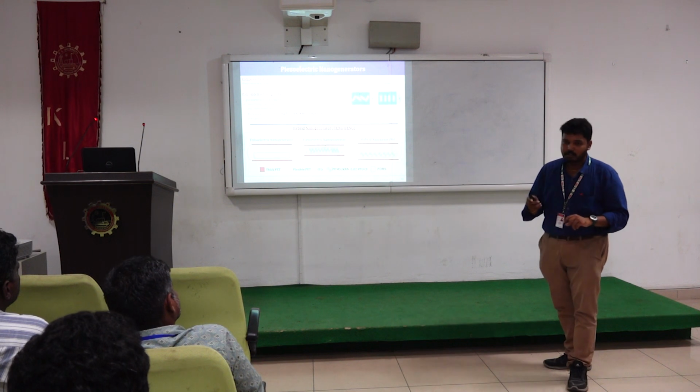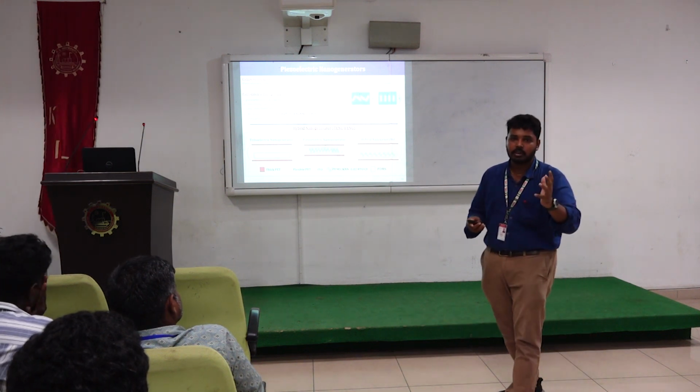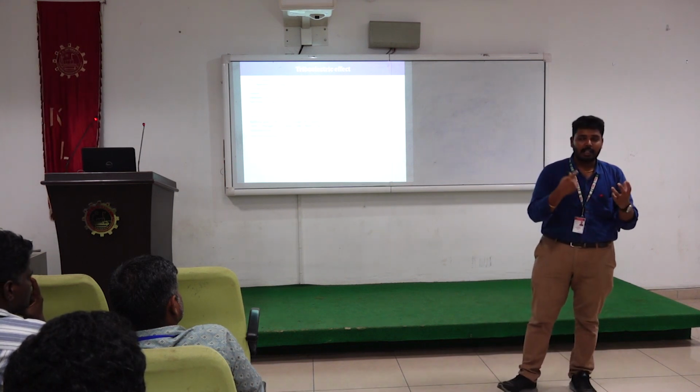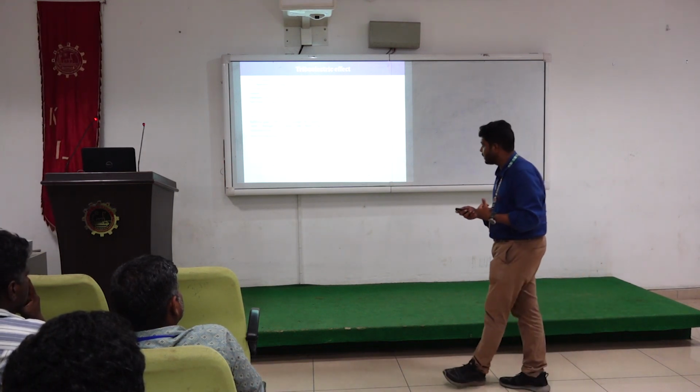Again, hybrid generators are there. In this hybrid generator, what they do is one of the tribo layers is replaced with piezo material, so it can harvest both performances.